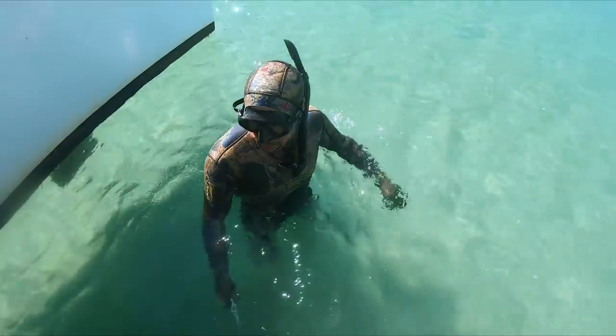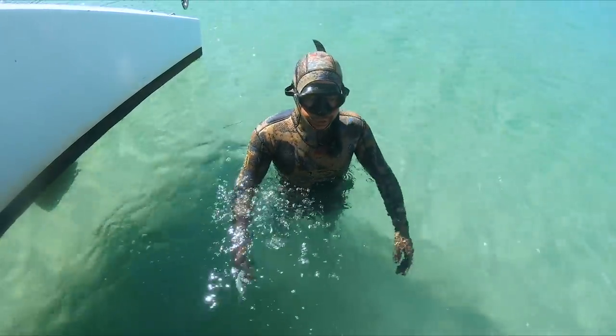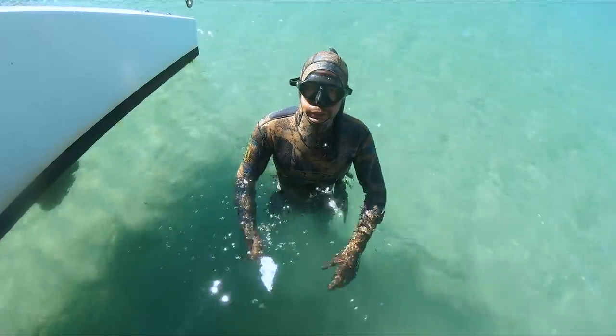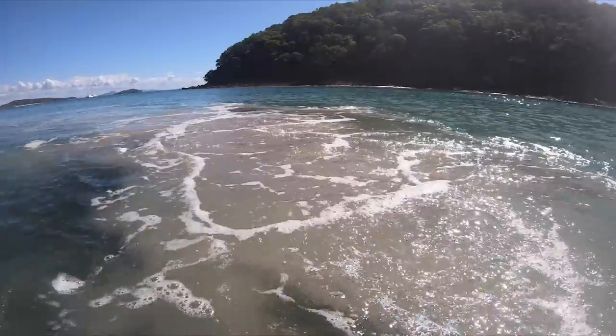Just gonna scout the bottom and make sure there's nothing unexpected, and then Jesse's gonna clean the hull and I'm gonna drop the legs out and do the impellers. How's the bottom here? It looks like it's coming out of your bum or something. Crazy, eh?